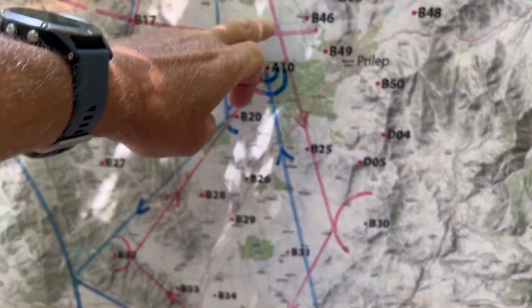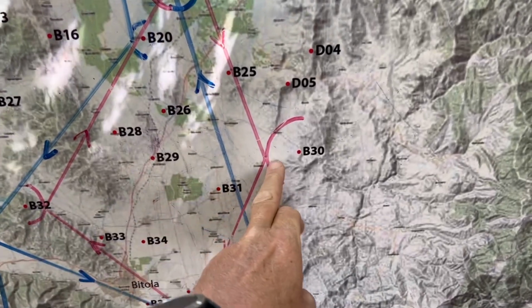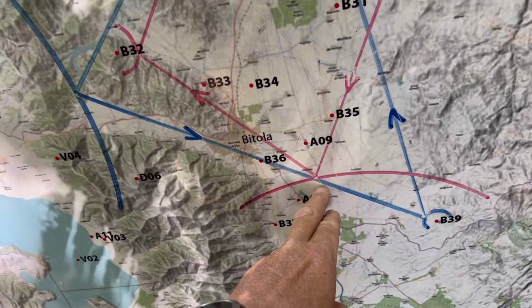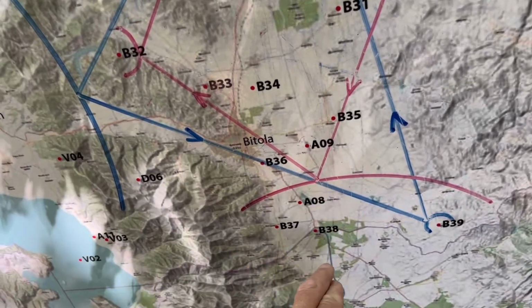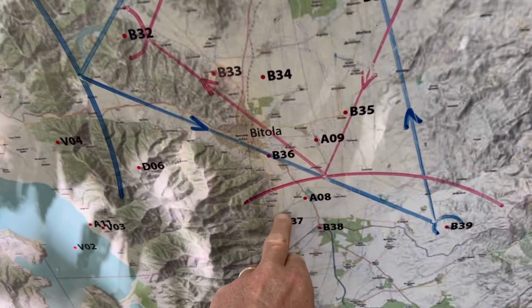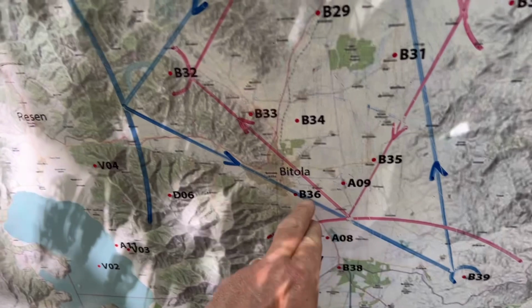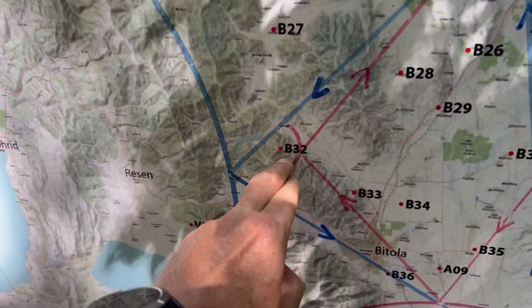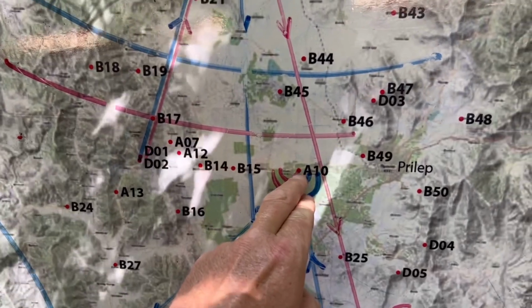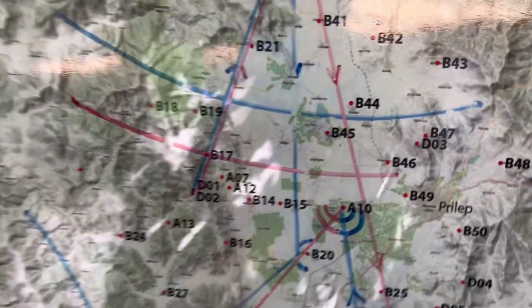Massive long run with a turn point here, and then there is a turn point right down to virtually where they were landing last time. I think we landed here. So they've got to come all the way down here, and then they're going all the way back up here, and then all the way back to this landing field here, which apparently is a gliding club, and I will show you that when we get there.